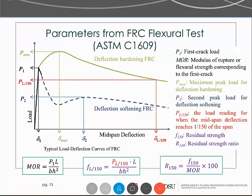So all of the mixtures we did, we had some that went into softening and some went to hardening, even though they're the same materials, and even within the same type of fibers that we tested in this study, some will do, again, hardening versus softening depending on that volume fraction. So we would characterize, if it went into hardening, we would measure the peak that it reached and the deflection at that peak. And if it went into softening, sometimes they have a secondary peak. If they did that, we would measure where that was located just to keep a record of how that affected the results.